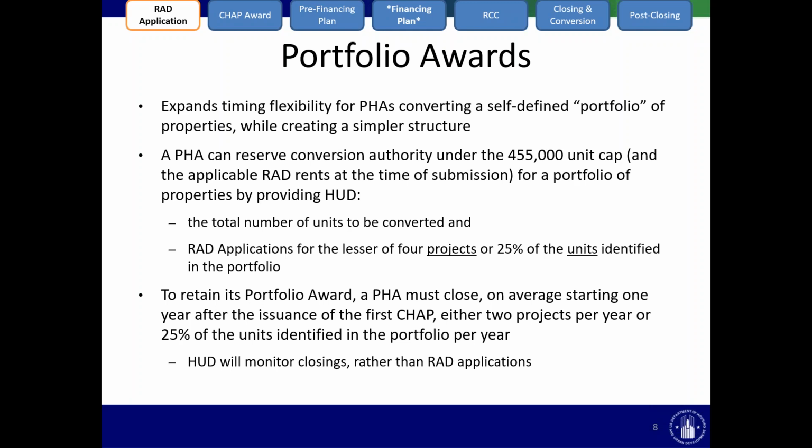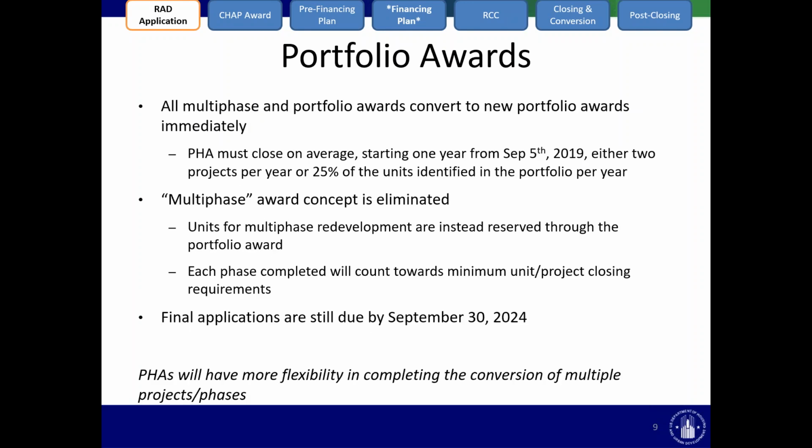Our requirement for retaining the portfolio award is that the PHA must close, on average, starting 1 year after the issuance of the first CHAP, either 2 projects per year or 25% of the units identified in the portfolio per year. So HUD will be monitoring not when PHAs come in with new applications from their portfolio award, but will be focused more on the closings that PHAs execute on.